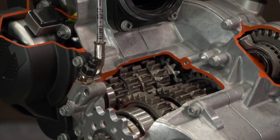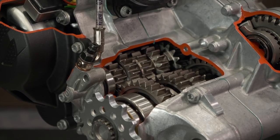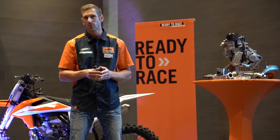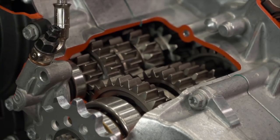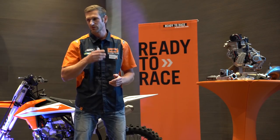Pankl transmission. Just some words about Pankl. Pankl belongs to the KTM family. It is a part of KTM Industries. This company is known for very high quality drivetrain parts, Formula 1 level, MotoGP level. They are known for their pistons, their conrods, and their crankshafts.